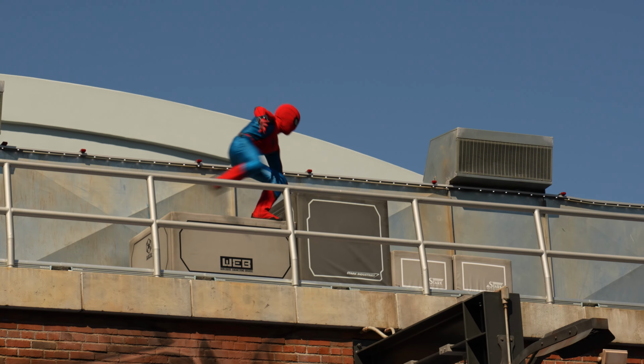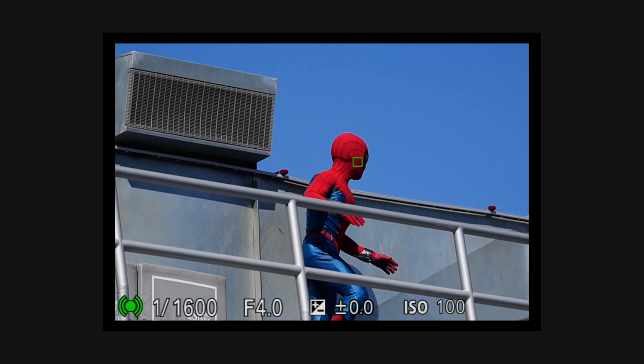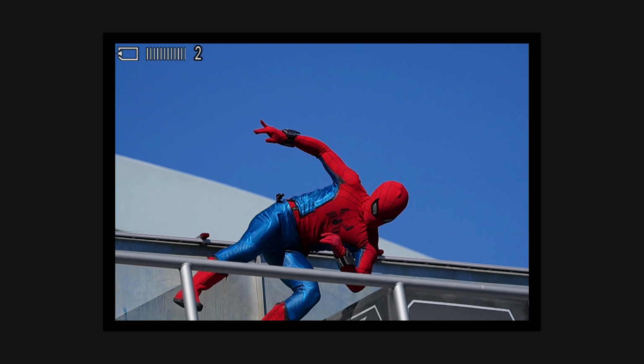Ugh. Human and animal autofocus have a subtle but big upgrade. It now has AI pose estimation, so even when the subject is completely turned around, the camera can kind of guess where the eyes are. It's a long-winded way of saying the accuracy has gone up.